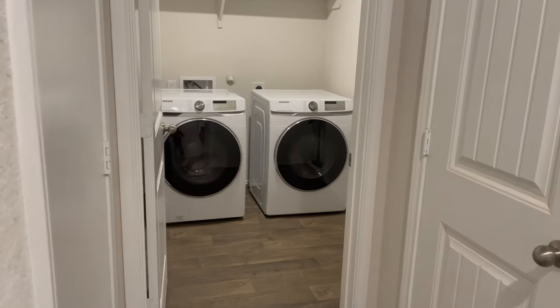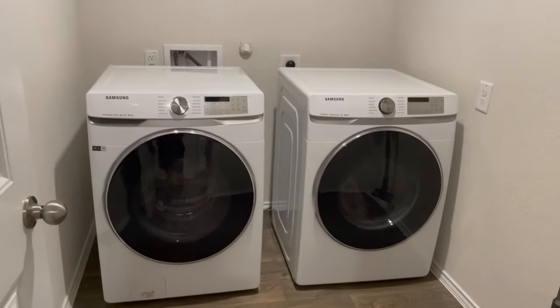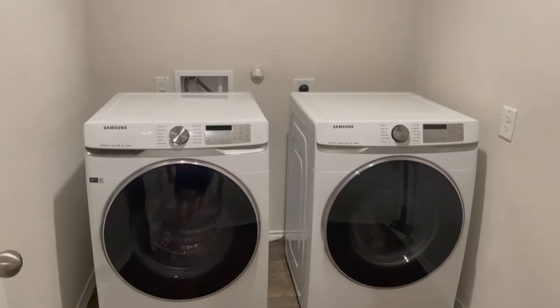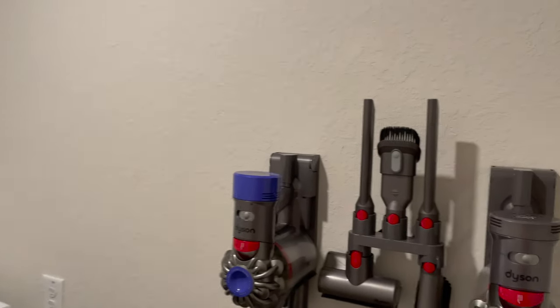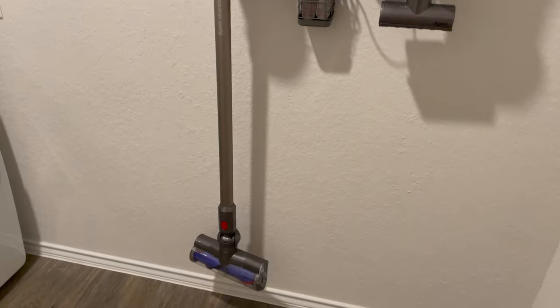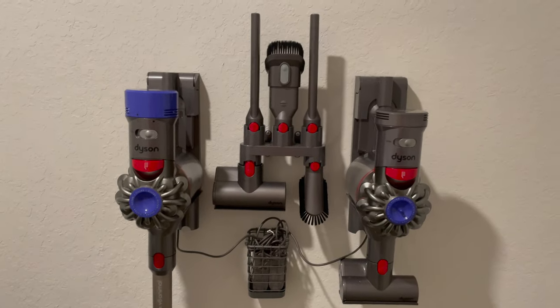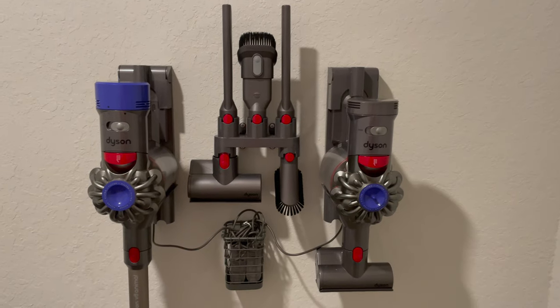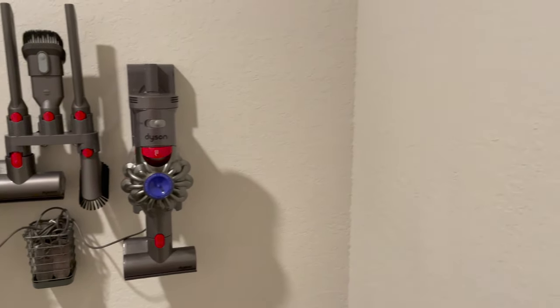First room I want to show you all is our laundry room. Leo and I plan on building cabinets and placing a butcher block countertop so that we can have an area to fold our clothes and store our cleaning supplies. And to our right, we decided to mount our Dyson so that we have easy access to it. If you all are interested, I got the mount on amazon.com, and I also got this pencil holder from Home Goods, which we roll up and put our cables away for the Dyson once it's done charging.